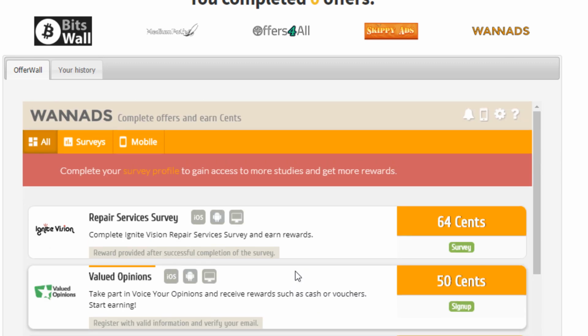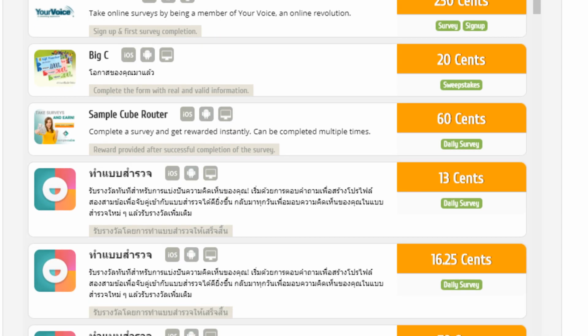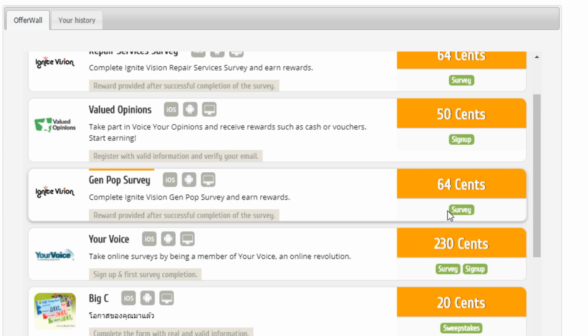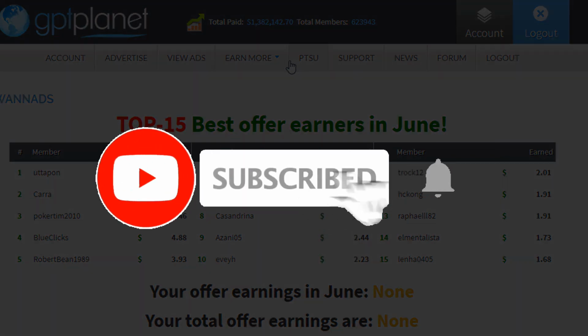Some of them pay really, really well. Look, $2.30, this one. Some of them not so well, like this, 13 cents. But they are all time dependent, okay? This one's probably a lot longer than this one right here. So yeah, just keep going through all of these and you can make some money from every single one.